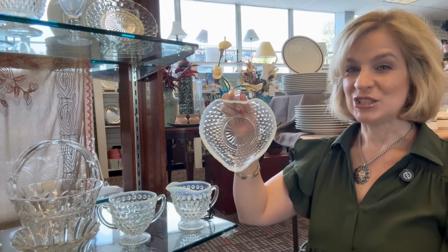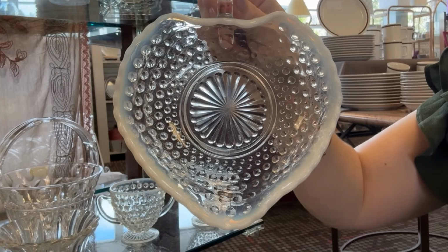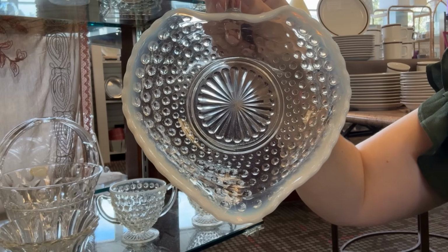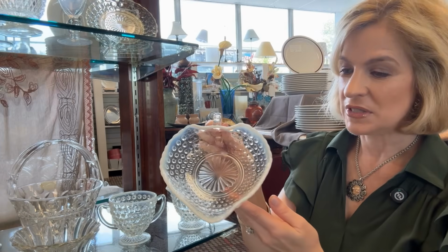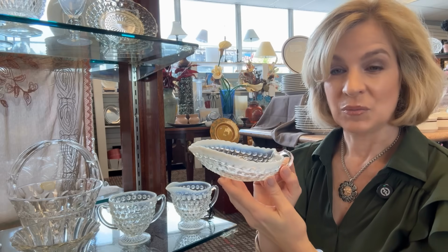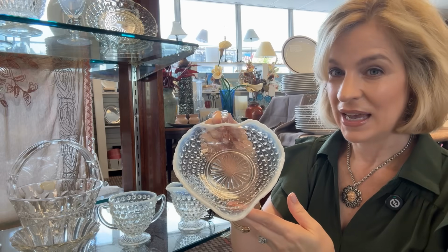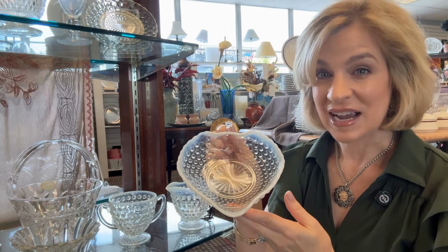Anchor Hocking launched the Moonstone collection in 1942, and it had a relatively short run, made until 1946. We do see a lot of these pieces in antique stores. This was aimed at bringing beauty and sophistication to the American market during World War II and a more affordable luxury type item.